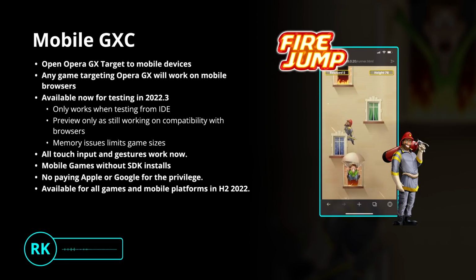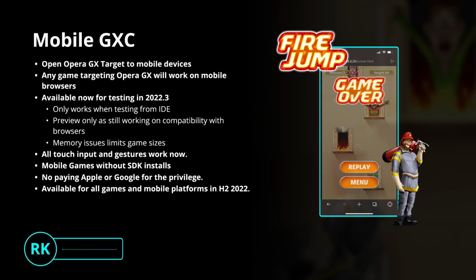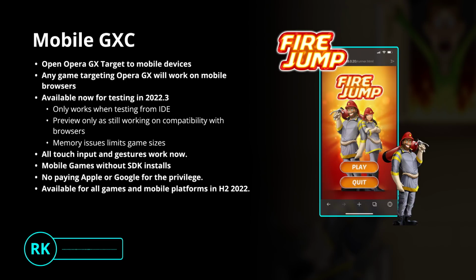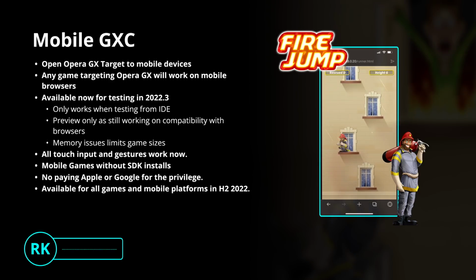We're still developing this, and we're currently addressing some issues with memory and performance. We think this is really exciting because it gives everyone a way to develop for mobiles without having to pay any fee to Apple or Google. We're going to support all touch input and gestures. They're all going to be working out of the box on your mobile phone. And this is something that will be coming soon.